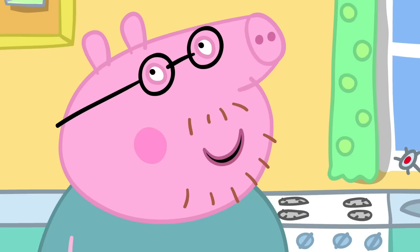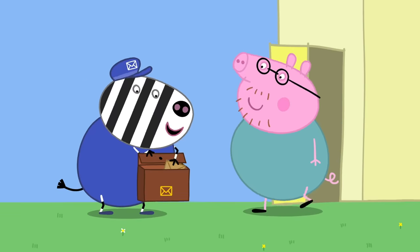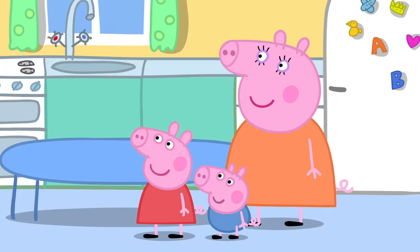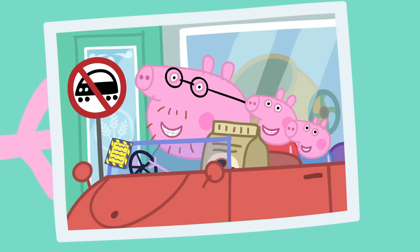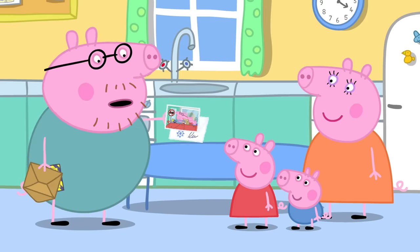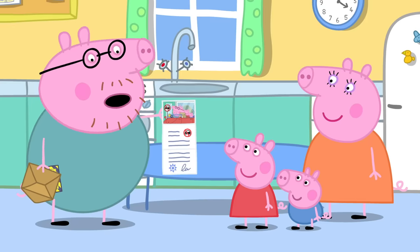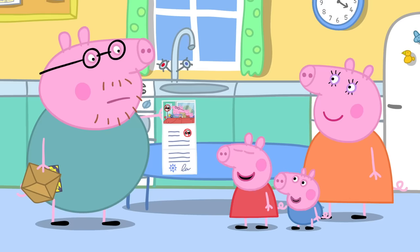Yes, maybe it was meant for someone else. Delivery for Daddy Pig. Thank you, Mr. Zebra. Look! It's a picture of me, George and Daddy in our car. Yes, next to a no parking sign. It says I have to have a lesson to learn how to park. Daddy has to go to school.